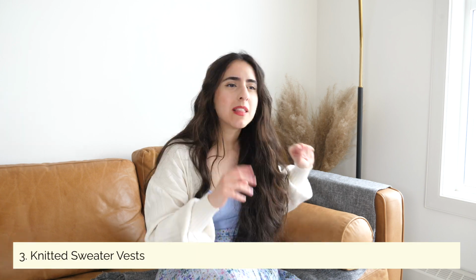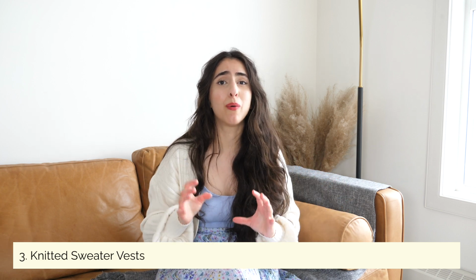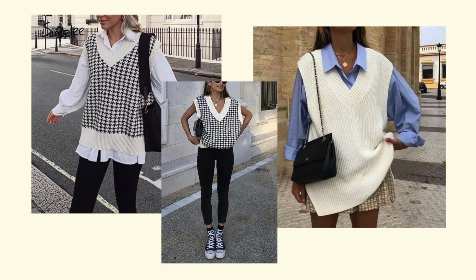As I was saying, our third trend that's been all over the place, and maybe you're already annoyed by it, is sweater vests. Like the style of knit that your grandmother or grandfather would have worn. I think this is a style that you're either really going to hate or really going to love. I've been seeing a lot of people enjoy wearing them. They make it look good. So I don't know where I sit when it comes to this trend.